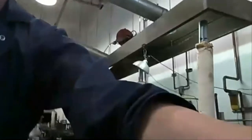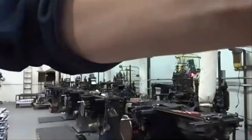Any other questions? Yeah, there were some good questions about, like, what's the size of the building? How long has M&H been there? So the building is, I actually don't know that.